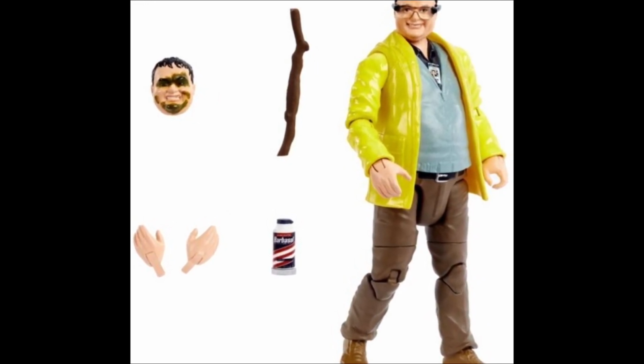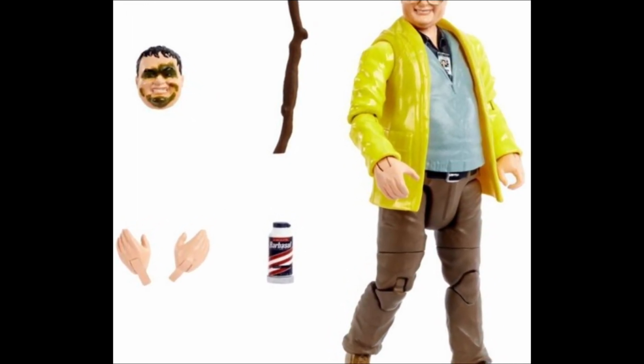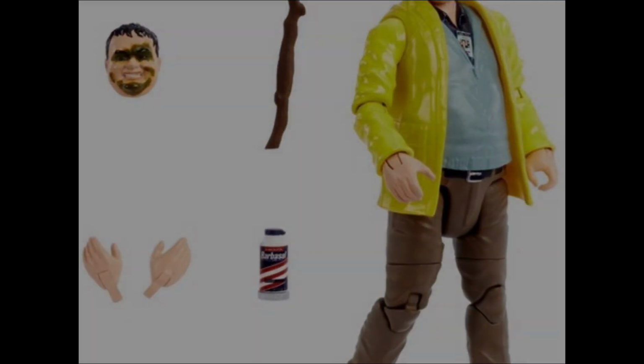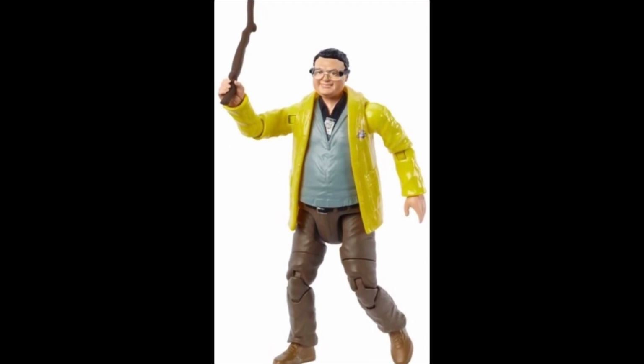And then over here we have Dennis Nedry, who has a stick and a beautiful looking tiny Barbasol can that has all the details and everything. And he has an alternate face where the Dilophosaurus acid is on his face. It looks interesting. No, it looks good. I'm glad they did do the alternate face.